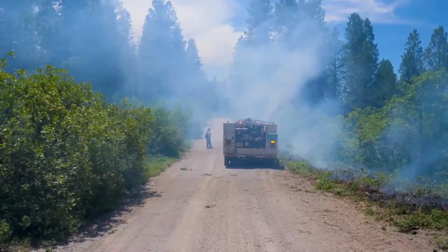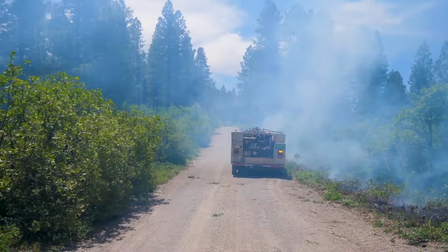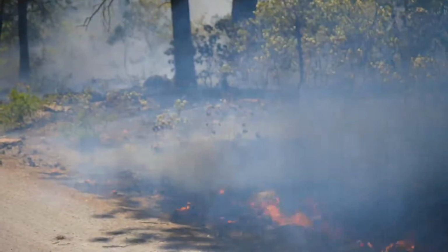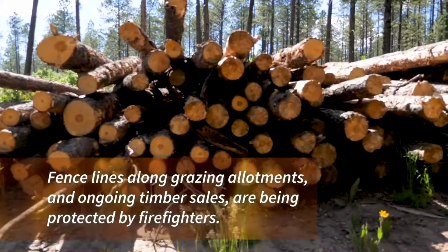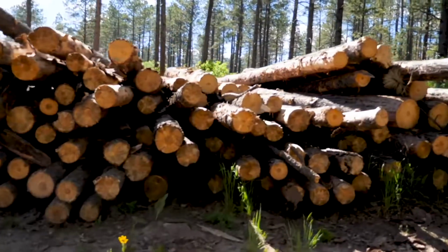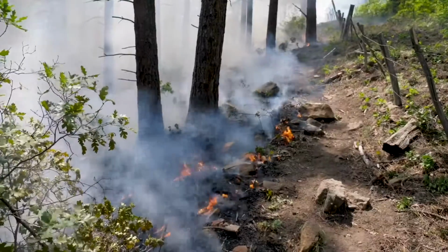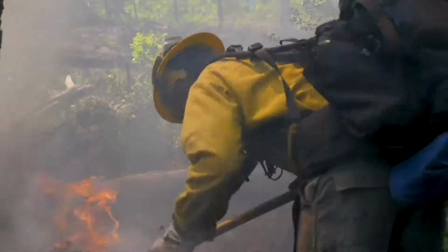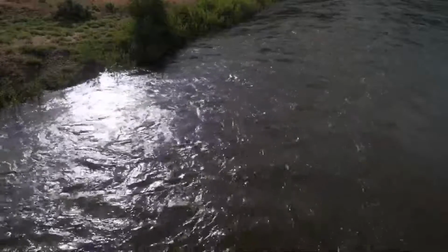It's the right place to manage a fire because it's in an area already bounded by forest roads being used as control lines to keep the fire where we want it and away from nearby grazing allotments and logging operations. Timber, that's a big thing with this one. We had to think long and hard how we were going to manage this so that we could protect that value. Fencing for cattle is also being protected. The fire has been fully suppressed in other areas to keep it from impacting recreation on the Dolores River.